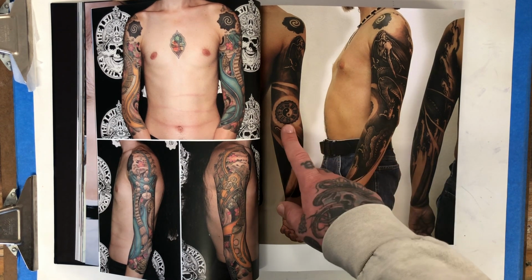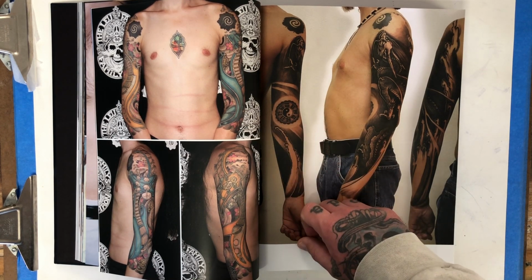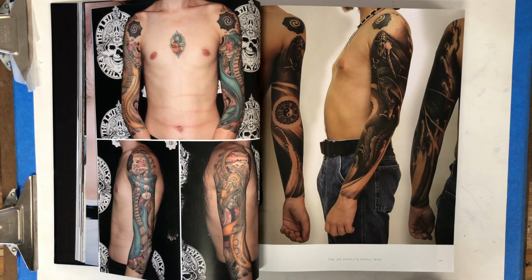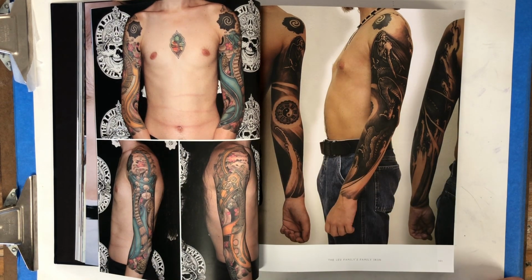And I love that he still had this I Ching thing right in the center. I'm sure that was a client request. And I myself would probably go, oh, I'd rather not do that because it's going to break up the whole thing. But it still looks cool, and he found a cool way. I like that he left some open space around it.